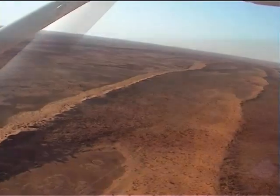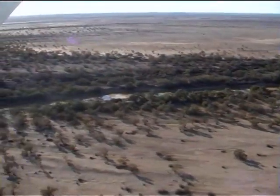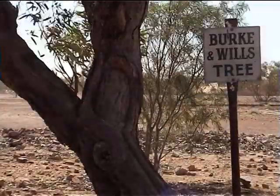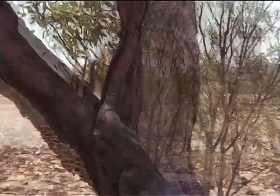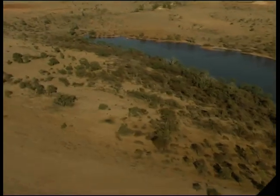Heading back to Birdsville, we make our way over the Coopers Creek area, home to the famous Burke and Wills dig tree, where the explorers obtained the last of the supplies left for them on their ill-fated journey before perishing. Perhaps less known about this story is the tale of John King, a member of the Burke and Wills small party that did make it all the way to the Gulf.